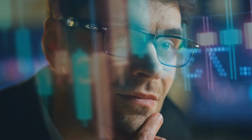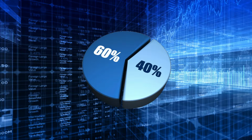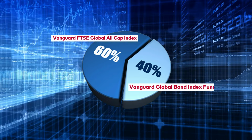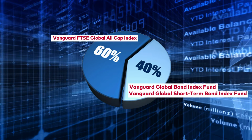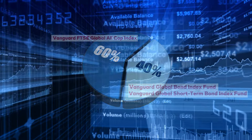it's sometimes worth emphasizing. Consider incorporating broad equity index funds like the Vanguard Global All Cap, and bond index funds focused on investment-grade bonds, such as the Vanguard Global Bond Index Fund, and the Vanguard Global Short-Term Bond Index Fund. These resilient, highly diversified index funds form a robust cornerstone of any investment approach.